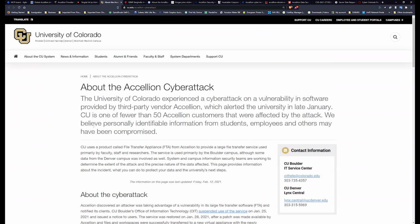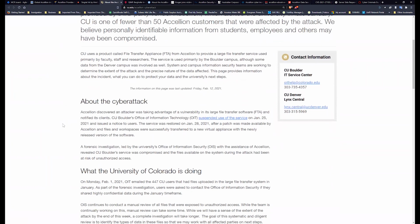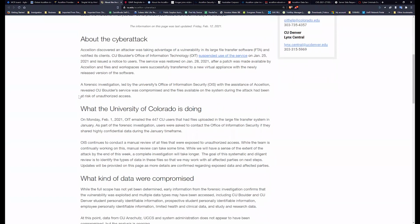University of Colorado. They were also hit by this, again with the FTA, which provides a large file transfer service used primarily by faculty, staff, and researchers. So there's going to be some good information in there, to your point of specific targeted data: faculty, staff, and researchers, not student data. So they're financially motivated, but not to steal financial data, rather to ransom important data, extort them for important data. Or maybe they're selling research.